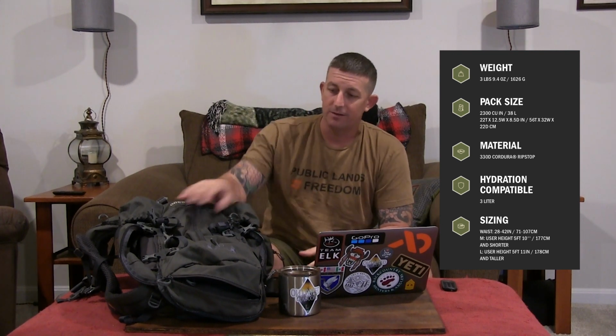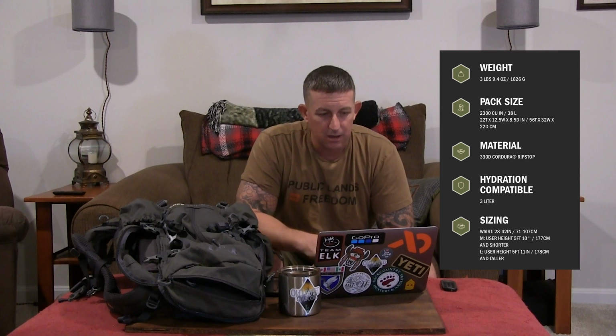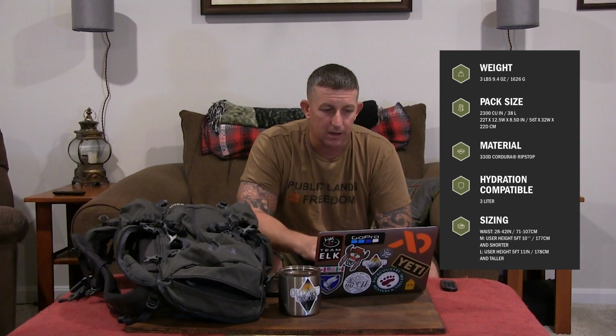All right, so some of the other pieces of this pack here, in description wise, and again, I'll put some of the information up on the screen here. So weight wise, this pack is 3 pounds, 9.4 ounces, so it's not super heavy. 2,300 cubic inches, as I said, which is 38 liters. Material wise, it's the 330D Cordura ripstop. So this thing's pretty stout. It will take a 3 liter hydration bladder, and then sizing, the 28 to 42 inches on the waist.